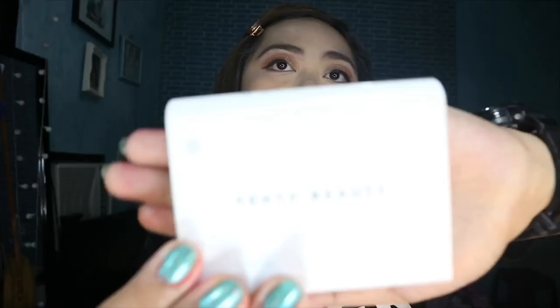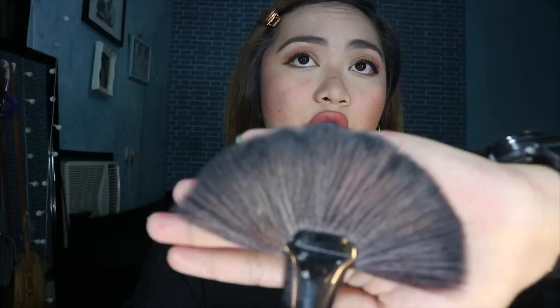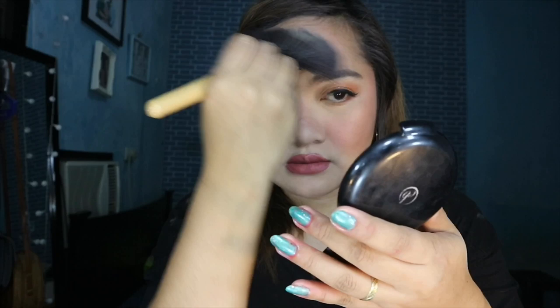For my blush, I'm gonna use this Fenty Beauty product. For my lipstick, I'm gonna use this product from Ever Velena. It is a nude color and has a matte finish. For my highlighter, I'm gonna use this product from Iconic.